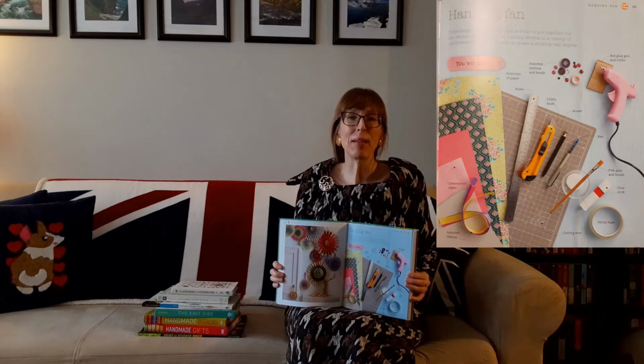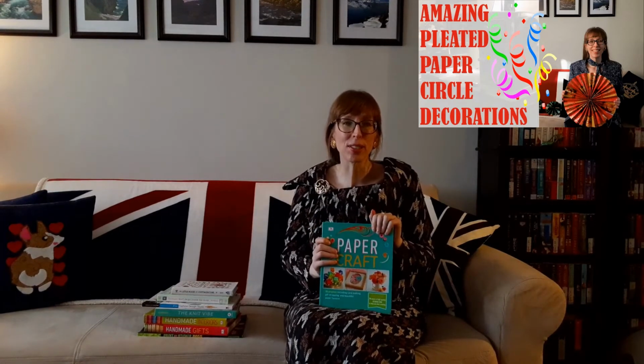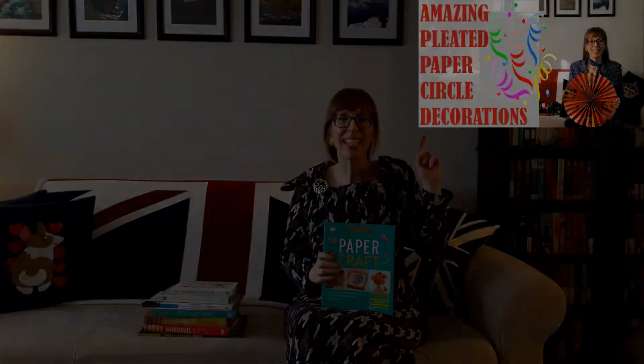One of my favorite craft projects in this book is the hanging fan. These bright, bold fans can take a while to put together, but the results are stunning. By making several in a variety of colors and sizes, you'll be able to create a striking wall display. This craft reminds me of the amazing pleated paper circle decorations that I made last Christmas. The link to that video is right here at the top of the screen.